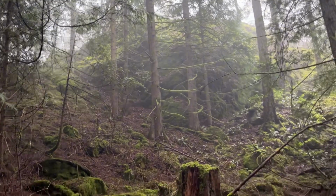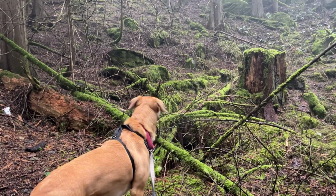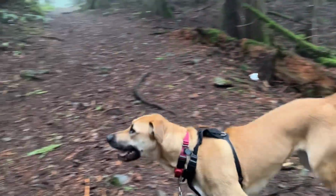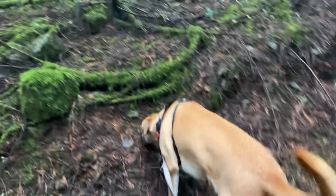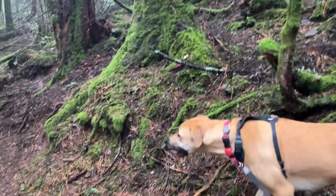I think she is probably trying to track a deer. And when she gets a lock, she will bark and bark and bark. We're working on that.